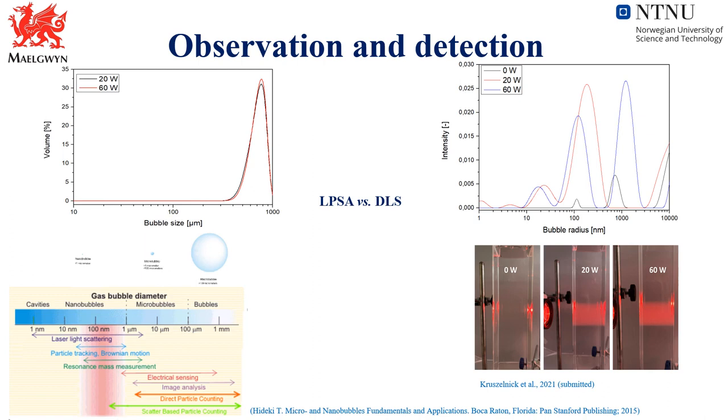We did an investigation together with a PhD student from Morocco University, Poland. As you see here, two graphs. This is the graph after creating nanobubbles by ultrasonication at different power levels: 0, 20, and 60. Here, absence of nanobubbles, and we tried to detect the nanobubbles by two methods, including laser particle size analysis and dynamic light scattering. As you see, with LPSA, it's impossible to detect nanobubbles, but with DLS we could detect nanobubbles in this range. This black continuous line is in the absence of ultrasonication, and 20 and 60 watts are the red line and blue line.